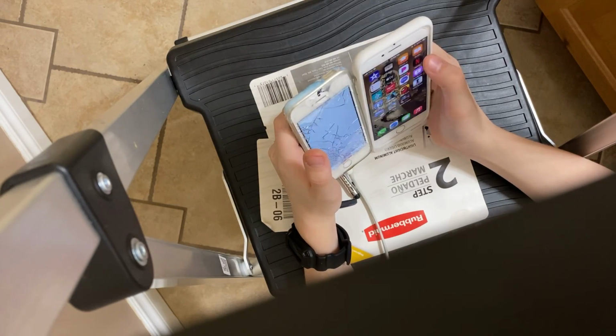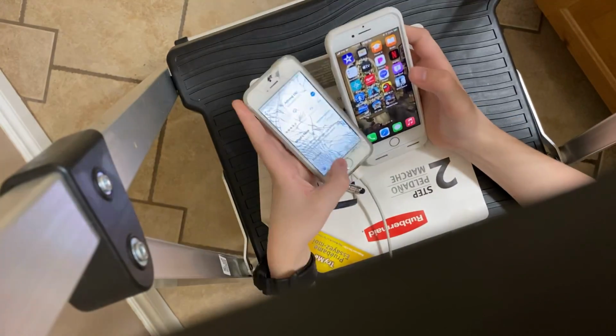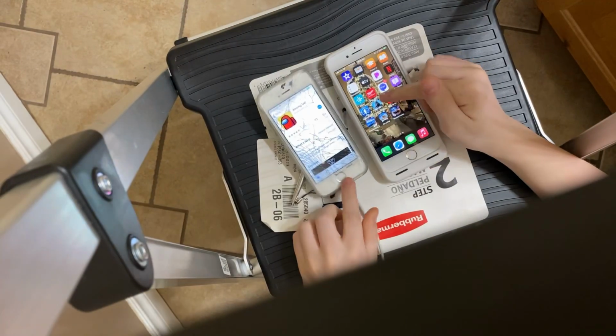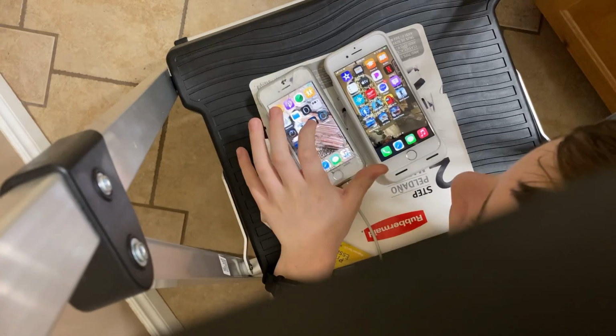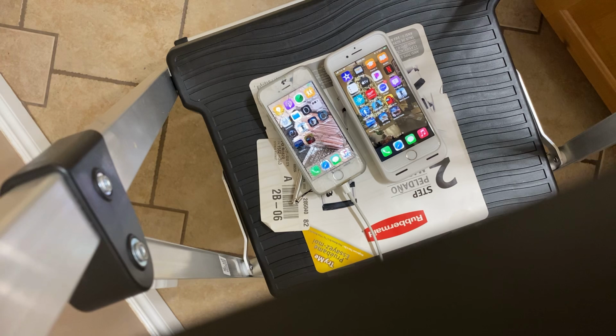Vibrate's telling me it's sharing. You guys still seeing this video? Okay. Alright, so how much we got pending on both? We'll download it on the 7. We got 1, 2, 3, 4, 5, 6 pending on here. We got 1, 2, 3, 4, 5, 6. We got all the apps trying to download. Alright, so we'll let these apps download and meanwhile, talk about some of these phones.